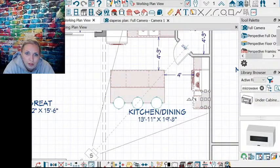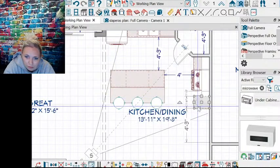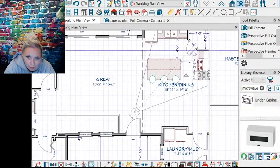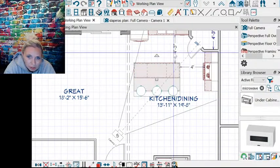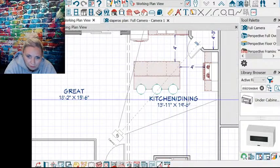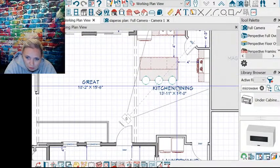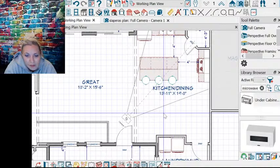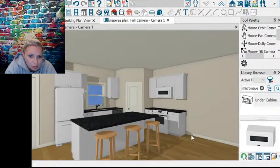I'm just turning those from 24 into 18-inch cabinets. And then I will begrudgingly make this just an even 4-foot. So that gives us 9 feet for our dining room instead of only 8. So first of all, this is what that does to the look. It just kind of shrunk it down. We twisted that island around.